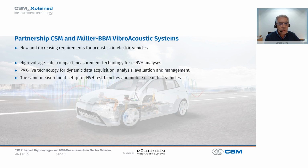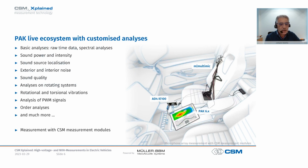So we will now take a closer look at this in an example. We use a microphone array for the spatial level measurement on the head area. Here, with a MultiMic from Müller BBM on the co-driver's seat, it contains 6 microphones for measuring the sound pressure in the area of the head position.